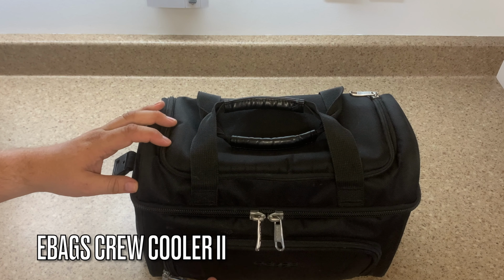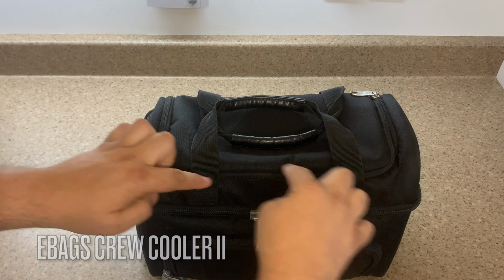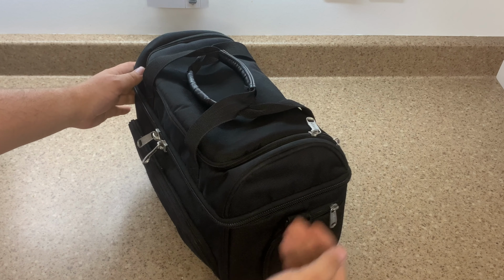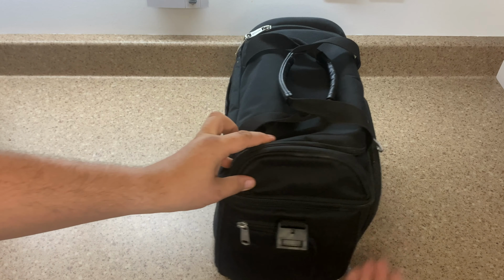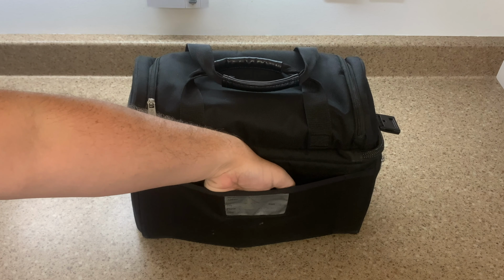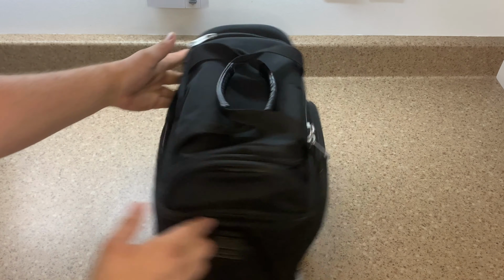So this is the Crew Cooler 2 by eBags. On top there's the dry food compartment, the cold compartment in the middle, a front pocket, and side pockets large enough to fit a very large water bottle on each side. On the back there's the panel that allows you to slip the cooler on your suitcase handle.